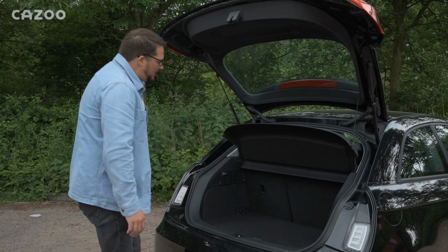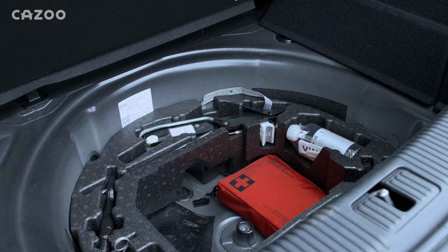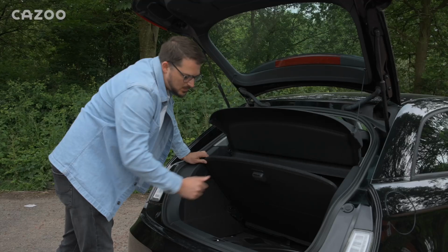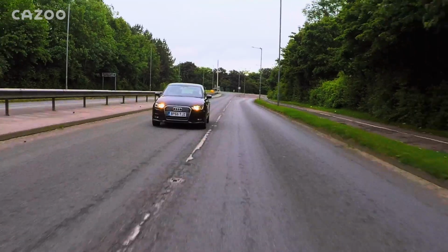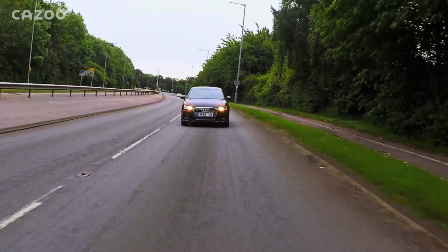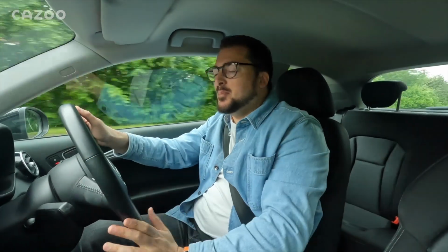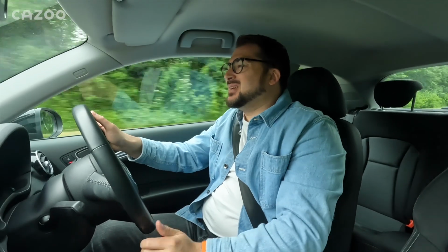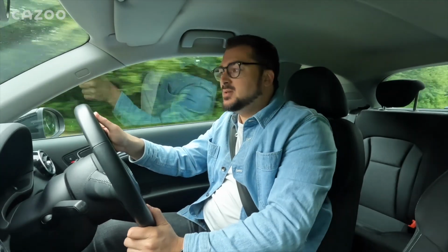It's quite low down, but you do have the added benefit of beneath the floor here, there is plenty of space where the spare wheel would ordinarily be, so you can stick some more items underneath there. On the move, the Audi A1, well, it feels like an Audi, which is probably what you want to hear if you're looking at buying an Audi A1.